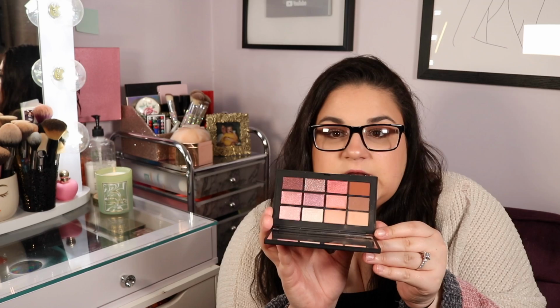Next, and this is really in no particular order, but I did want to talk about this palette from NARS. This is the NARS Ignited palette. I actually have a few NARS palettes, and I actually enjoy some of them. This one is not one I could get behind. And I'm very sad, because when I saw the pictures of this palette, I was so excited because I just thought it looked so pretty. I loved this because I thought the pink and neutral color story was really gorgeous. I was very excited about it.